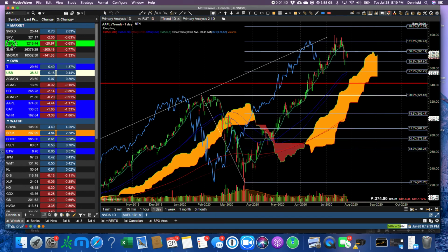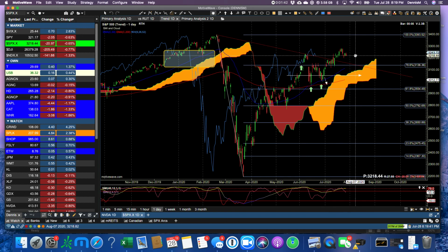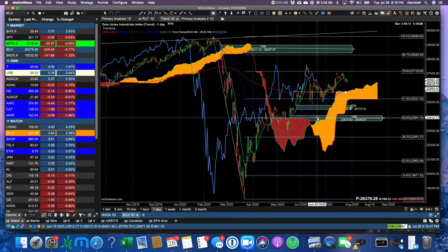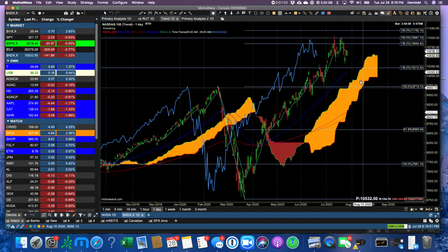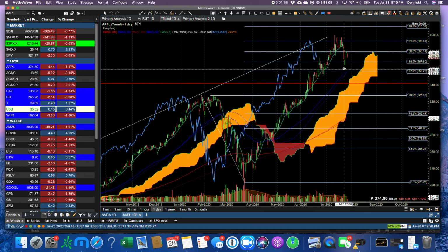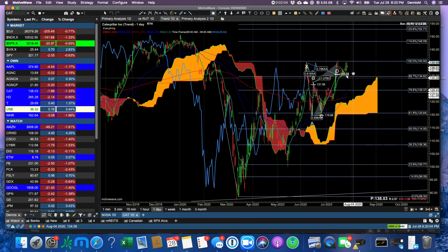So let's look at the charts because, again, not much happening. The S&P 500, the volatility index moved up a tiny bit. The Dow Jones rejected by the 8 EMA. The NASDAQ rejected by the 8 EMA. And we're going to see that as well with Apple, rejected by the 8 EMA. Caterpillar, rejected by its double top, what's become a triple top.